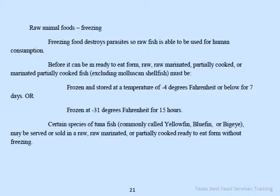Raw animal foods freezing. Freezing food destroys parasites, so raw fish is able to be used for human consumption. Before it can be in a ready-to-eat form, raw marinated, partially cooked, or marinated partially cooked fish, excluding molluscan shellfish, must be frozen and stored at a temperature of -4 degrees Fahrenheit or below for 7 days, or frozen at -31 degrees Fahrenheit for 15 hours. Certain species of tuna, such as yellowfin, bluefin, and bigeye, may be served or sold in a raw marinated, or partially cooked, ready-to-eat form without freezing.